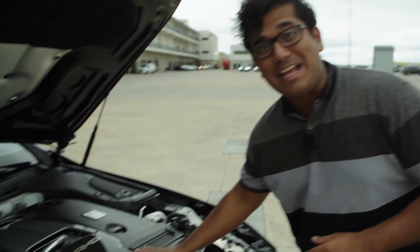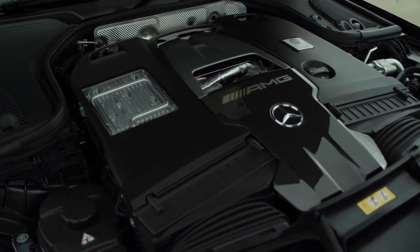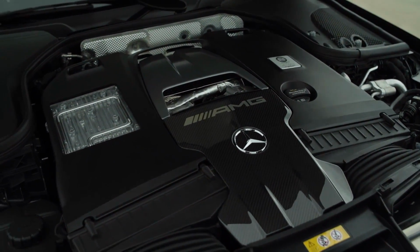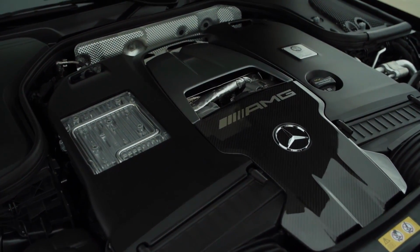The base 43 has 367 horsepower and 500 Newton meters of torque. Then we have the AMG 4-liter bi-turbo V8 petrol engine. And the 63S, which is the most powerful one, the one we have here, makes 639 horsepower and 900 Newton meters of torque. That's incredible.